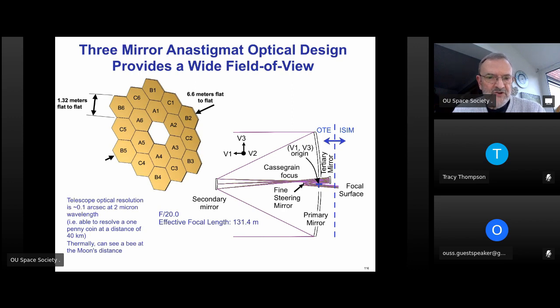For those with a particular astronomical bent, it's a 3-mirror anastigmatic design. It gets a wide field of view, and basically it does away with the 3 classic aberrations or coma you get with a telescope. It's an F20 telescope, which means the effective focal length is over 131 meters. It is basically a Cassegrain design in simple terms. And the optical resolution is about 0.1 arc seconds at 2 micron wavelength. And we have to specify the resolution at a wavelength because it does change it. And that is incredible. What that means is you, in theory, could resolve a 1p coin at a distance of 40 kilometers or 25 miles.